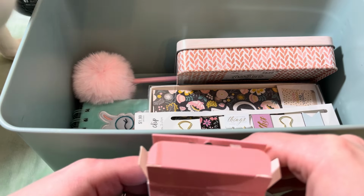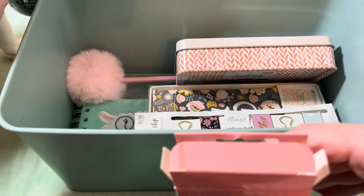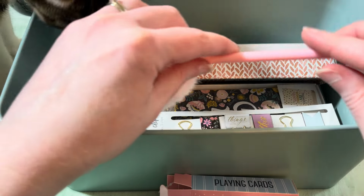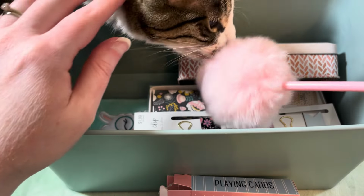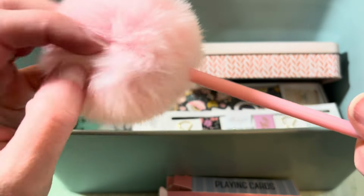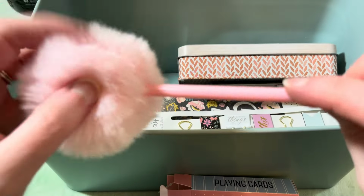Speaking of cats, there's Mabel. She loves, loves, loves this fuzzy ball pin. Look, she loves it. Nope, not for you, ma'am. This is just a neat little pin that I bought with this fuzzy ball on it.